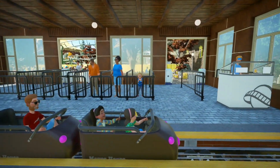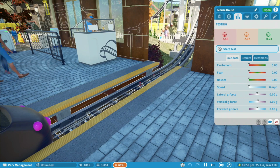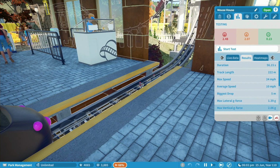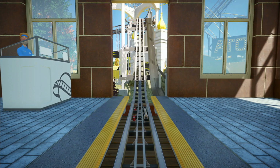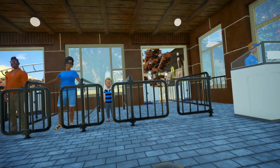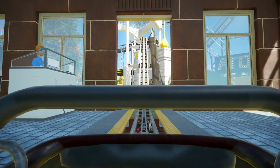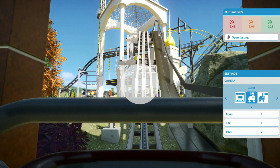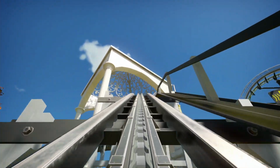So, right, House Mouse then. There's the stats. I wouldn't worry about them because it is a wooden mouse coaster. They're very, very tricky to get good stats on these. I think everybody's in, and I'm just going to switch the view because otherwise there's a bar in the way. So yeah, we'll go front bumper. So yeah, here we go.